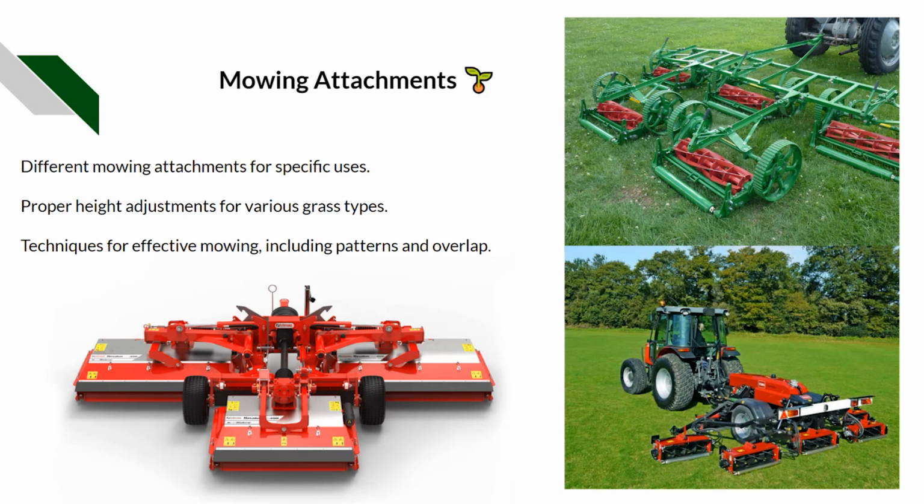We have the hydraulic powered one at the bottom right, and then on the left or in the middle, we have the Trimax, which is a rotary powered unit from the PTO of the tractor.